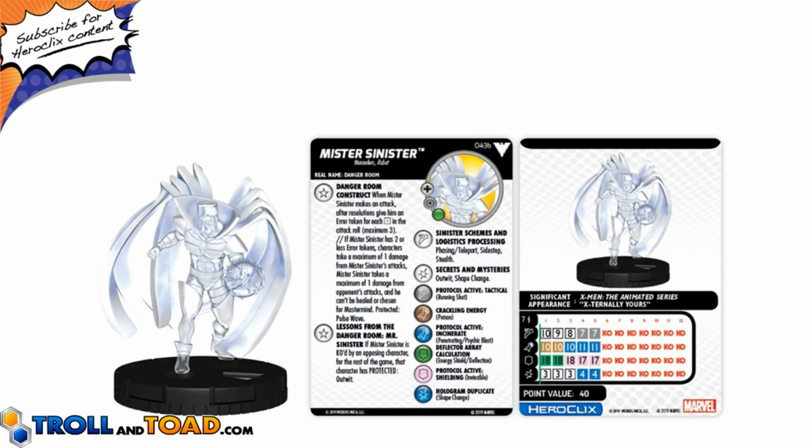When Mr. Sinister makes an attack after resolutions, give him an error token for each one in the attack, maximum 3. If Mr. Sinister has 2 or less error tokens, characters take a maximum of 1 damage from Mr. Sinister's attacks. Mr. Sinister takes a maximum of 1 damage from opponent's attacks, and he can't be healed or chosen for Mastermind, Protected, or Pulse Wave. So we've seen this before on a couple other previewed Danger Room Construct figures, but this guy's pretty cool. I'll sell you on him here in a minute.